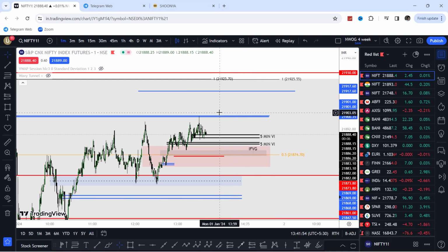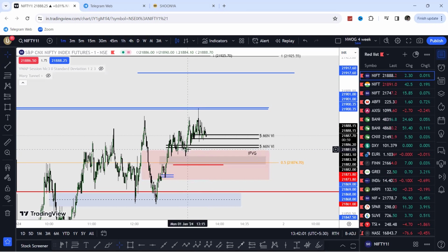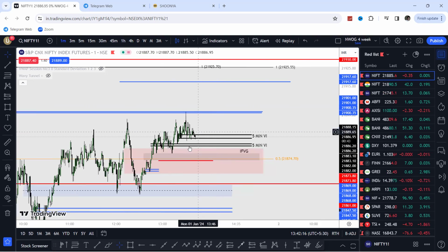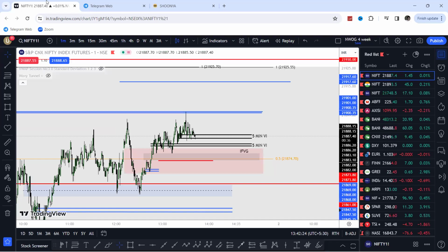So again, the order flow is too strong here. The way the prices are taking support at the IFVG top and at the 5 minute VI, I am convinced that we should push up. I'll only have no conviction when the price touches this. That's it, I will be done. Doesn't matter if it gives me profit, break even, or whatever the outcome is.